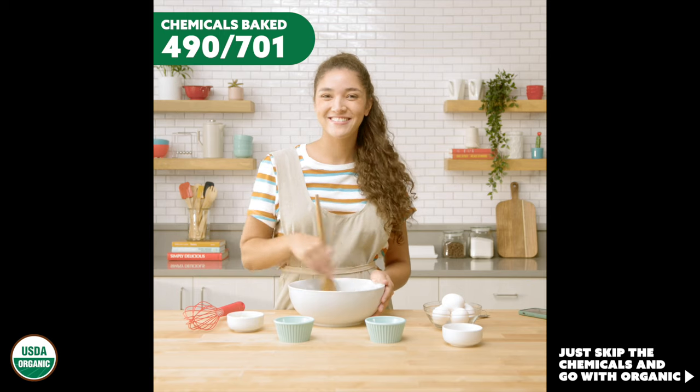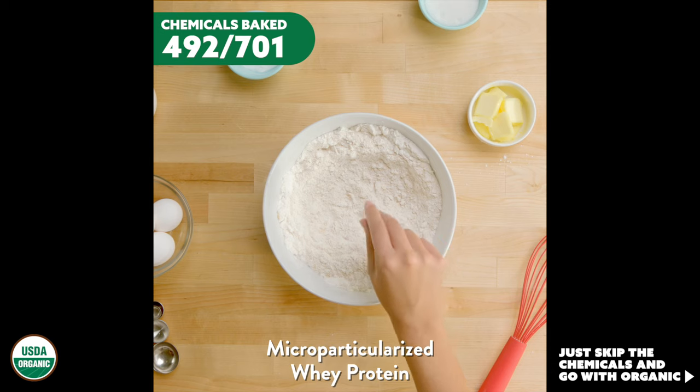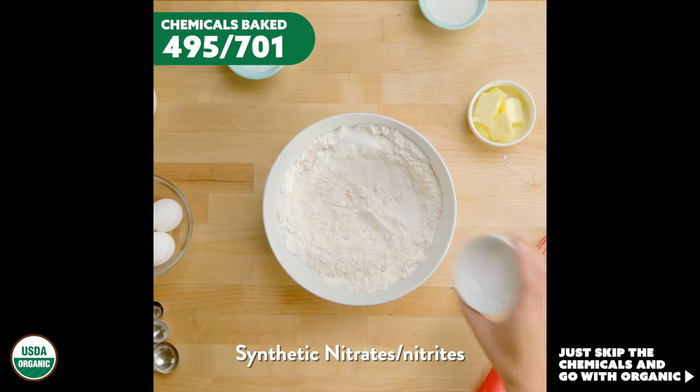Skip this. You may also be adding a dash of volatile fatty acids, microparticulated whey protein, maybe a sprinkle of polyvinyl acetate. How about a teensy bit of tert-butyl hydroquinone? Or perhaps an itty bit of synthetic nitrates and nitrites?